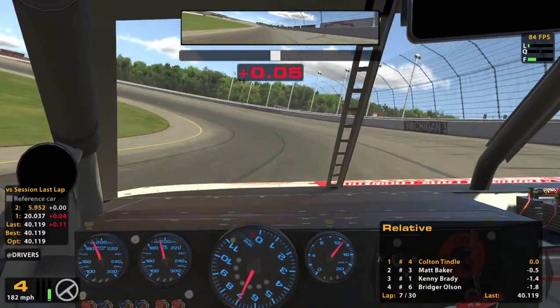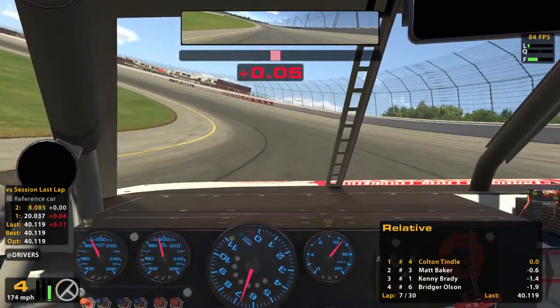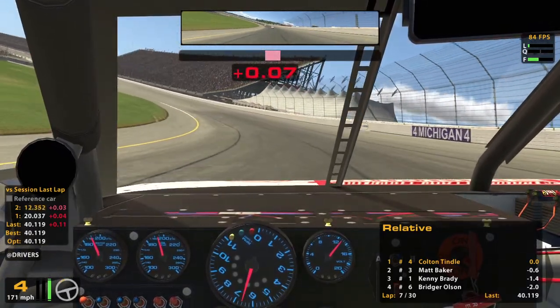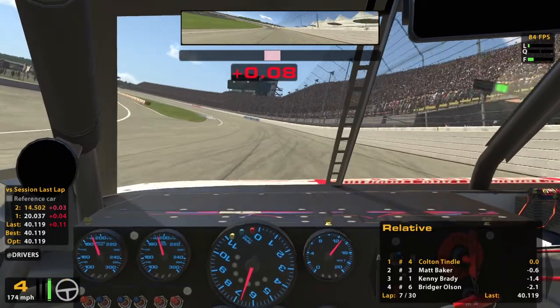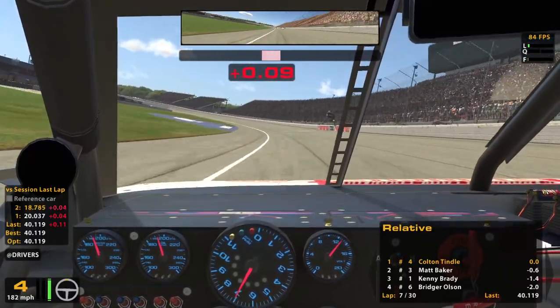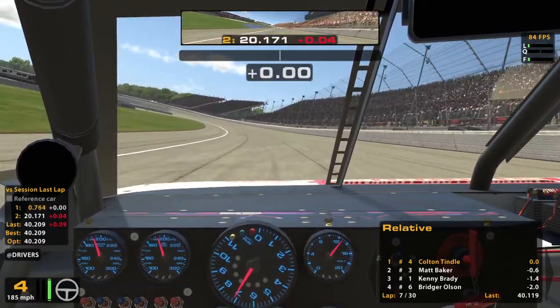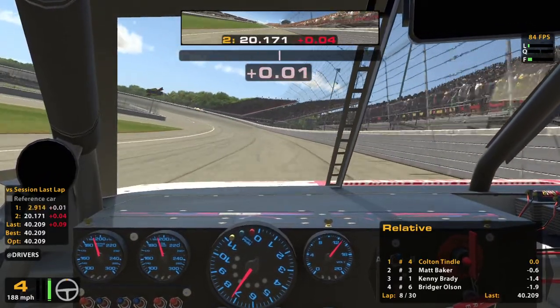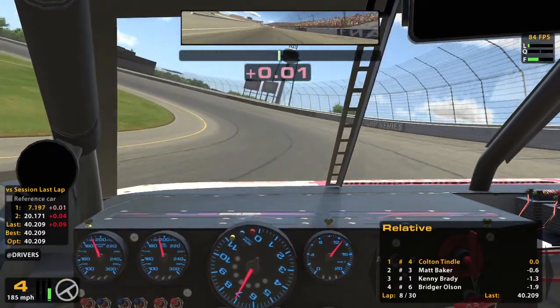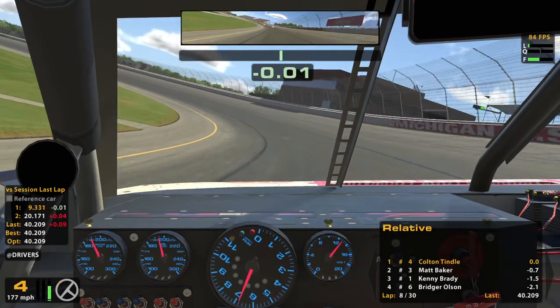So, should I be taking it a little softer? Probably. Man, it's just fun racing, though. This is a bad habit I have. I like going fast, man. I like setting good, fast laps. That lap was a 40.2. I like setting those qualifying laps, getting myself on the pole.